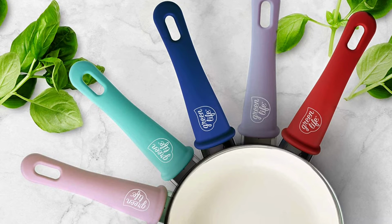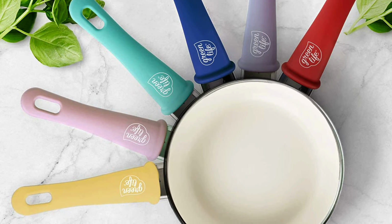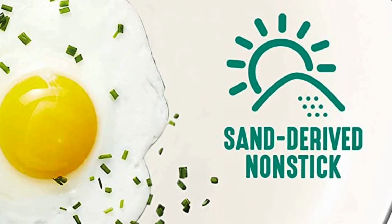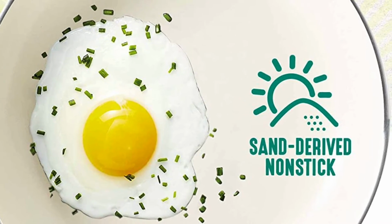Key features: manufactured without PFOA, oven safe up to 180 degrees centigrade, 350 degrees Fahrenheit, dishwasher safe. The Green Life Soft Grip ceramic non-stick. The blue color will be an eye-catcher.